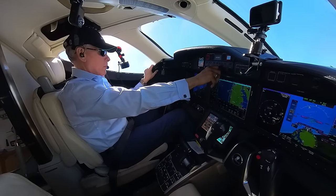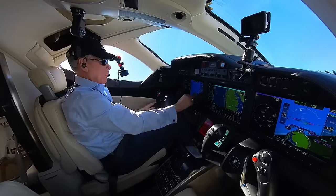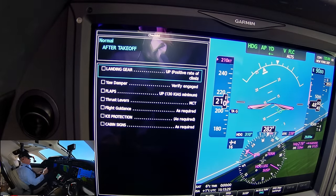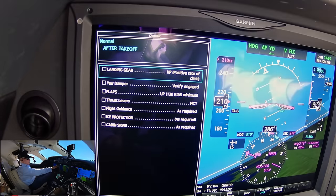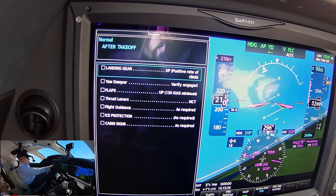9,000. Okay, so we've set 310 on the heading. On the autopilot, we're at MCT, maximum continuous thrust, climbing at 210 knots, almost 4,000 feet.